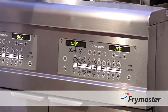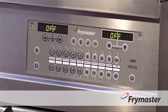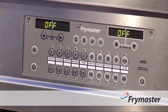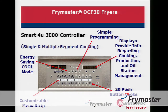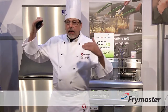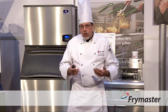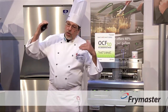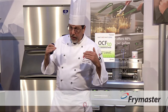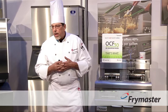Additionally, we included a cool mode, so that if the fryer is not used for a programmable period of time that you specify, the controller will revert back to a lower temperature, around 250 degrees, and it will maintain that 250 degree temperature. Now, let's think about it. If you're at 350 and it sets back to 250, it takes a long time for that oil to drop down to 250 degrees. But what we're doing is we're shutting the burners off, saving you energy. Now, it has to be off several hours before it actually gets down to 250 degrees. But if it should get that low before your next fry operation, it's only a 3 to 5 minute process to be back up to your program set point.